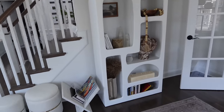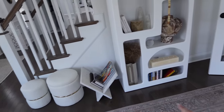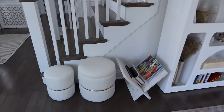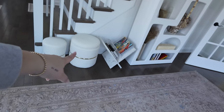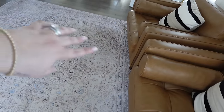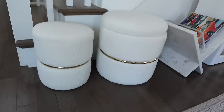Okay, so I need Yar to move the little book holder to that side. And then we're gonna put the two ottomans here just to fill the space and also have extra seating in here, and actually to put our feet up if we wanna come in here and read, because I had the other two ottomans in here before, but we moved them to the living room. So now we have a couple of options in here. So I think they're so cute.